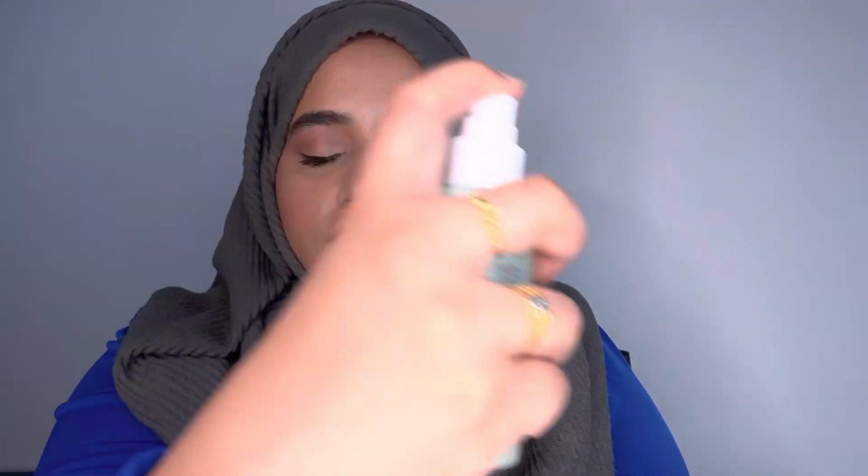To set everything up, I'm going to use the e.l.f. Stay On Night Microfine Mist Setting Mist, and I'll spray it over my face. And using the fan, I'll just dry it out. So this is the completed look.